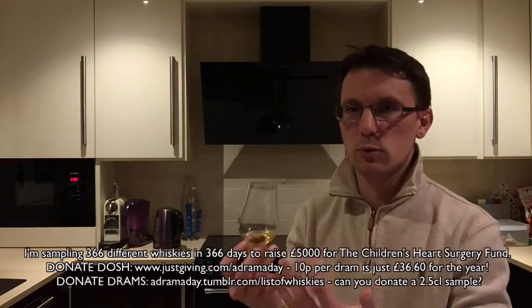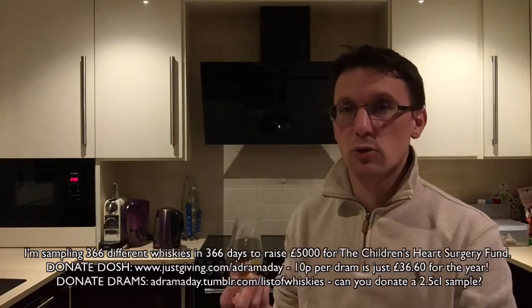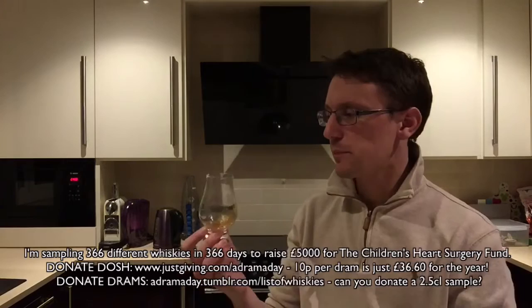So if somebody tells you that they can tell the age of a whisky by looking at the colour, there's a 99% chance that they're talking absolute nonsense, or you're talking to somebody like Dave Broom and Richard Paterson and people like that. So let's see how this goes.